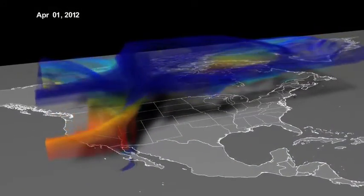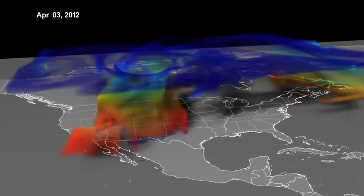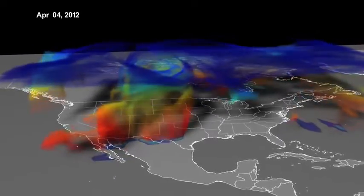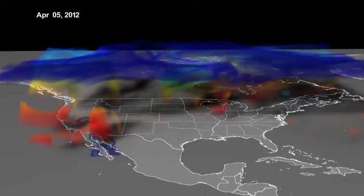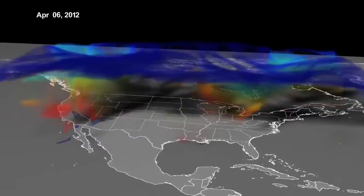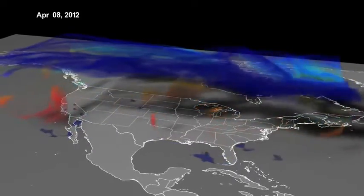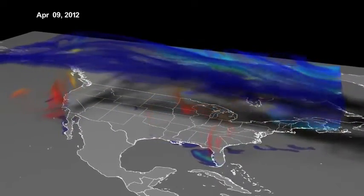Watch the way ozone behaved here. As the low-pressure system moved northeast, ozone-rich air descended downward. Winds took a hold of it, stretching it in different directions and bringing it all the way to the ground along Colorado's northern Front Range. This is called a stratospheric intrusion.